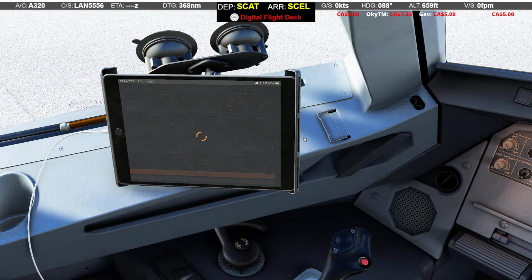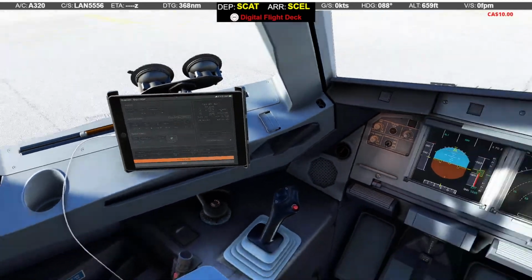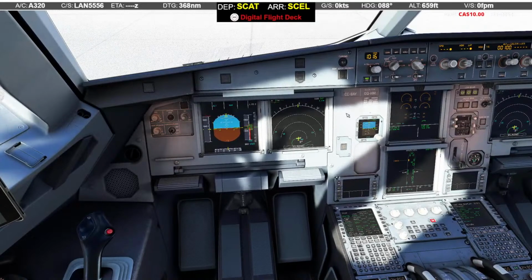Is it going to force a TOGA? If it does, we'll turn PAX off. No, it's not going to force a TOGA. So we should be okay once we get our final numbers, but we can see that everything looks good at the moment for a flex takeoff. So we'll keep that handy there. We'll just keep everything else loading so we can finish the rest of our setup.